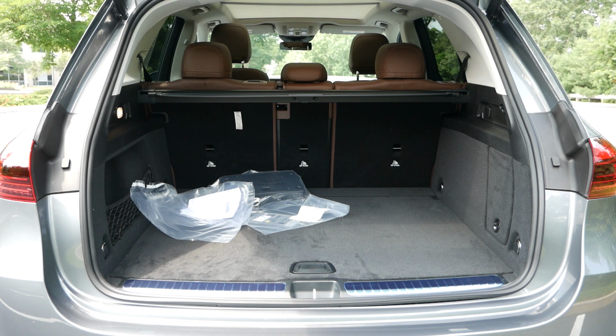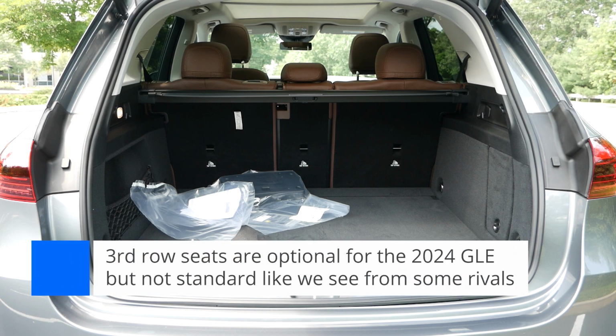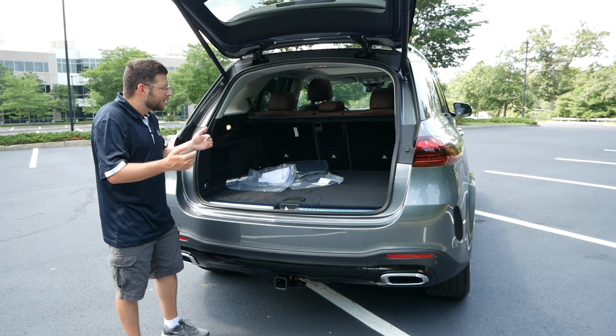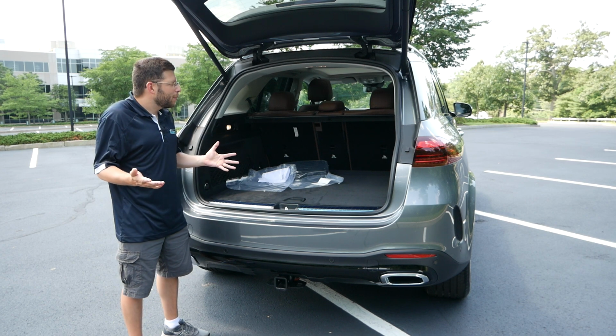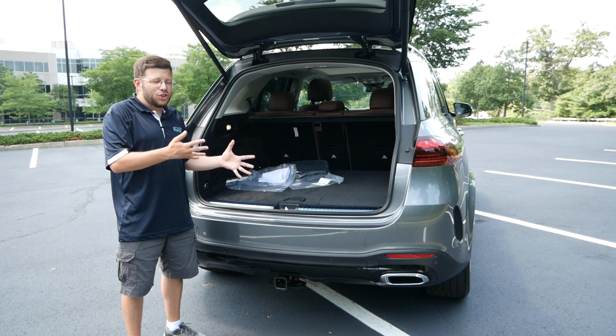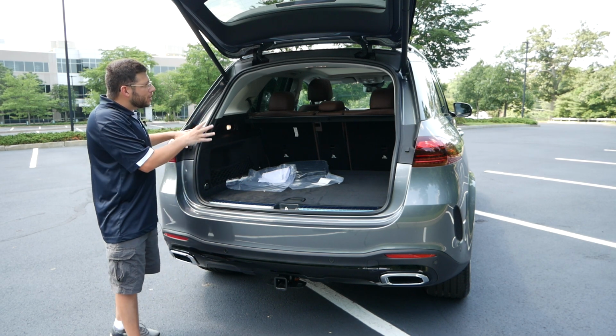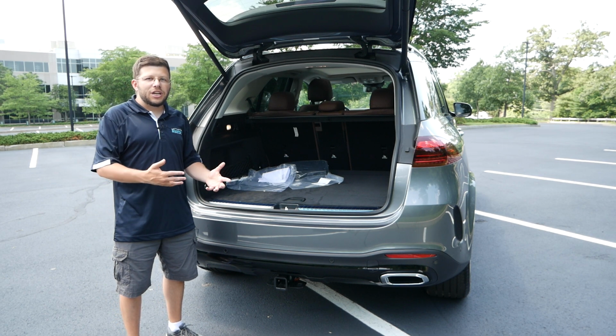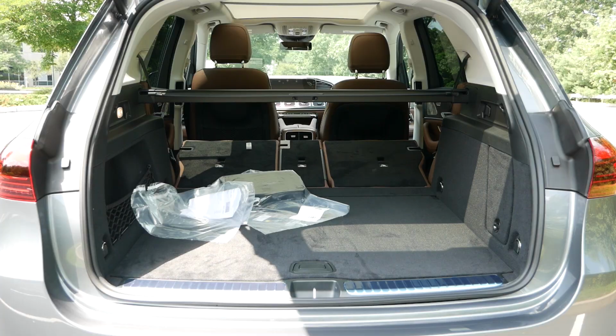Now, one thing to point out here about the GLE is that it comes standard with only two rows, where some rivals such as the Volvo XC90 and Infiniti QX60 are going to have three rows available, where I do think that for SUVs of this size, the third row in most cases is pretty much useless. So if you are somebody that is looking for something a bit more family friendly, you might want to go with the GLS, especially at this price range. But with the GLE, you're getting an SUV that I think is sized perfectly and is certainly more practical than the GLC and GLB. Then with the second row seats folded, you're looking at right around 74 cubic feet of room, outclassing the BMW X5.